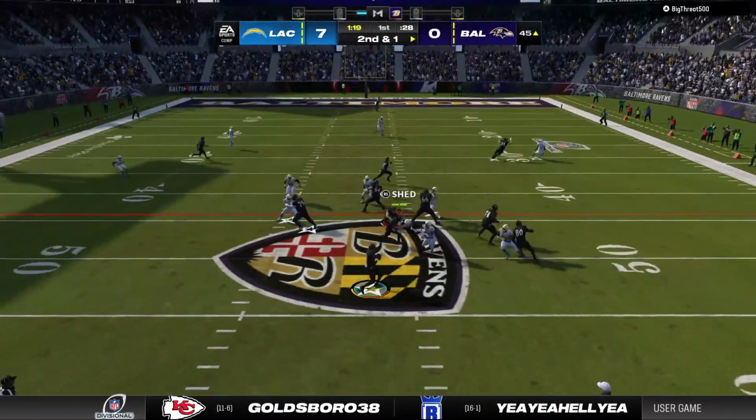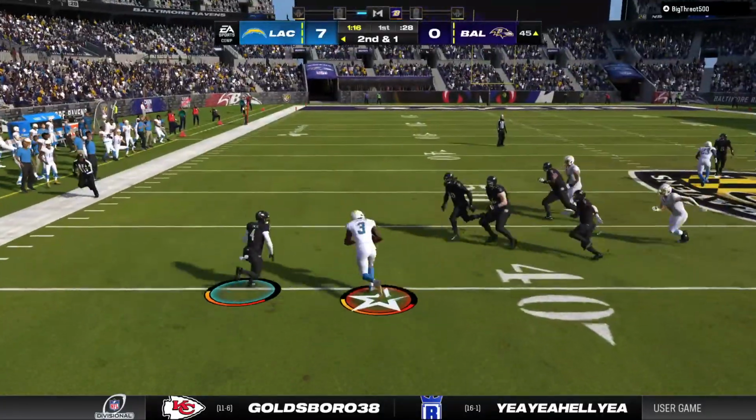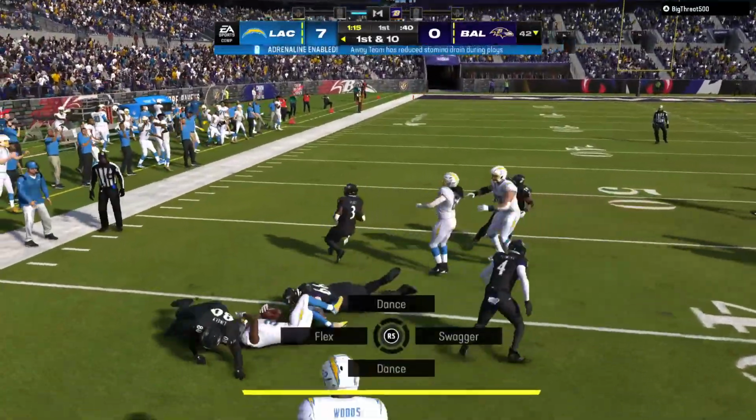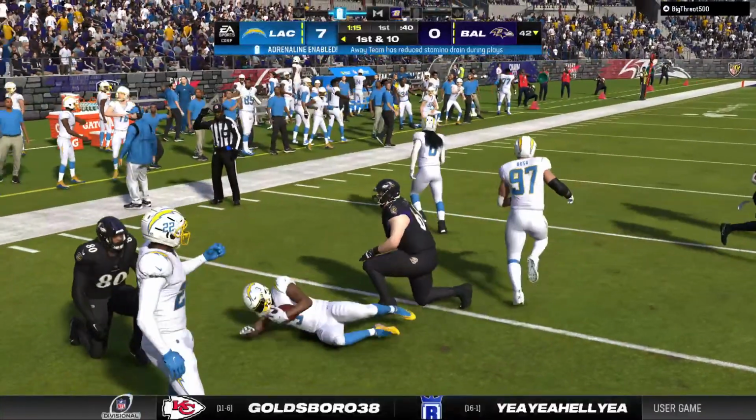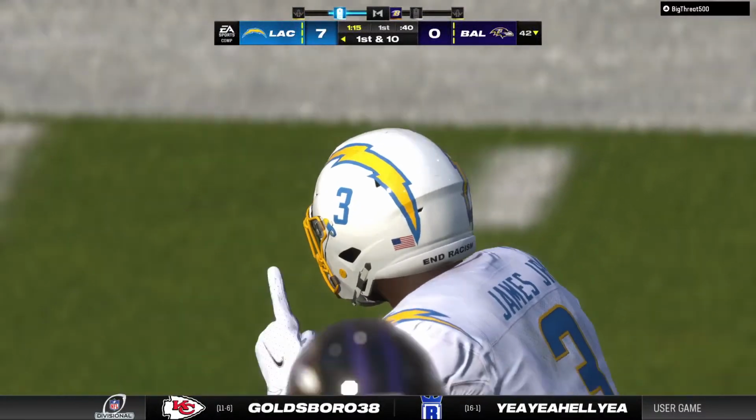Off the play fake. Here's Jackson. Oh, he tries to force it in, and it's intercepted. Derwin James with a pick. And the Chargers are going to take possession as they've got it at the 42-yard line.